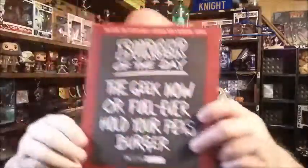Let's see here. Here's a big flat box. Oh, Bob's Burgers. Okay. Geek Now or Fuel Ever, Hold Your Peas Burger. So let's see if we can open this and see what's in here.